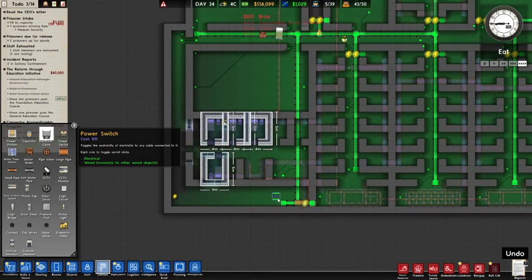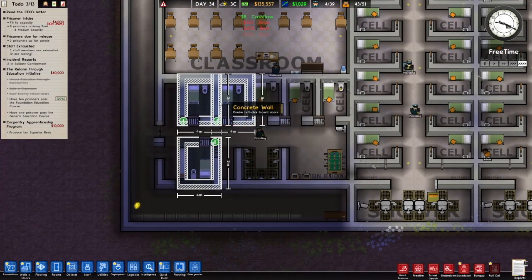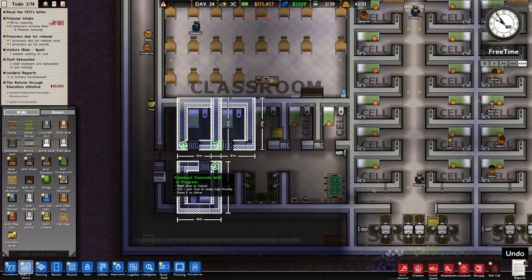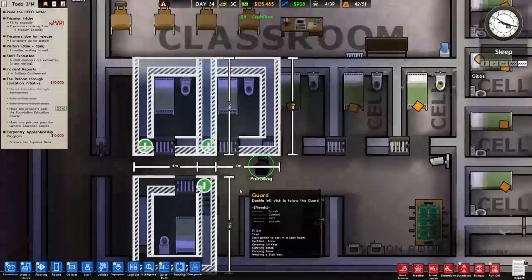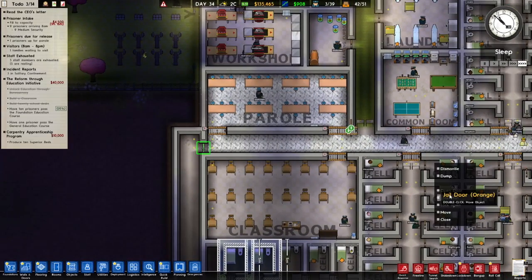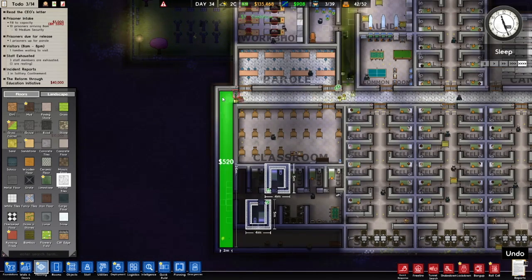Okay, so we have an issue with the electricity running across there. So we'll run that down. Has that concrete wall actually been built yet? No, that's probably a to-do in progress. I can't tell if these are legit cells. That's the problem. Okay, so what I can do now is demolish that, and then I will dismantle that, and bring this marble flooring down here like that.